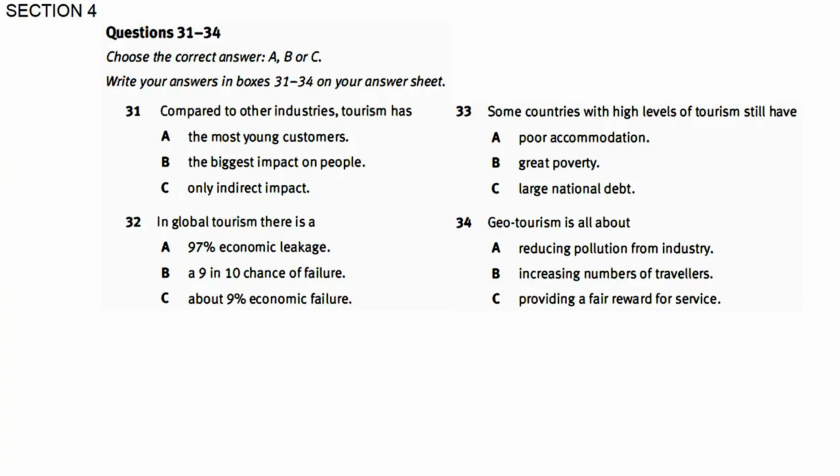You will hear a lecture about geotourism. You have 30 seconds to look at questions 31 to 34.